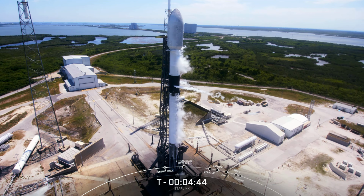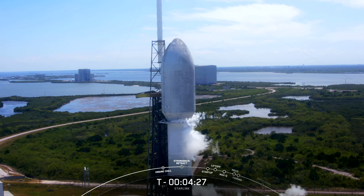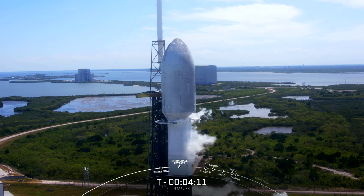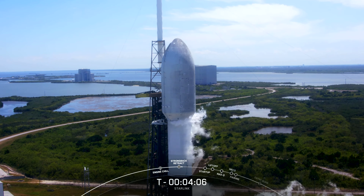Tanks pressing for strong back retract. Now, those clamp arms that you can see just below the fairing should start to open soon, and strong back retraction should happen in just a few seconds here. Strong back lever started. You heard strong back has started to retract. You can see those clamp arms opening around the Falcon's second stage there.